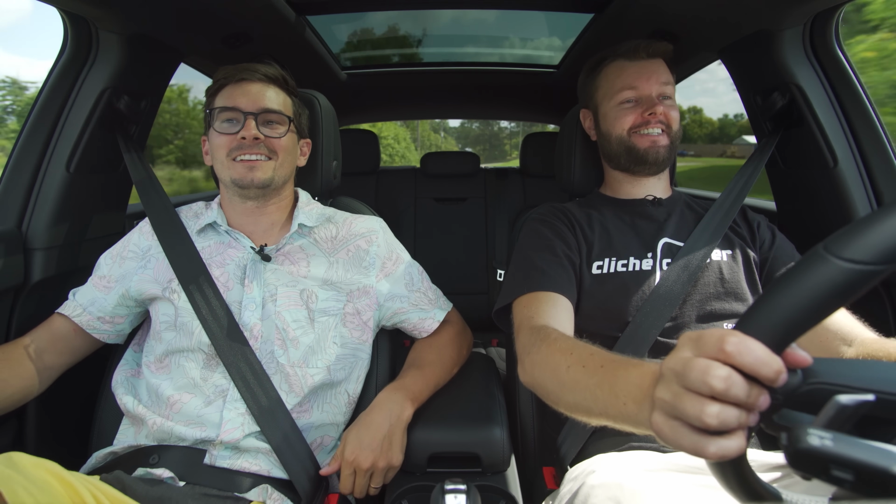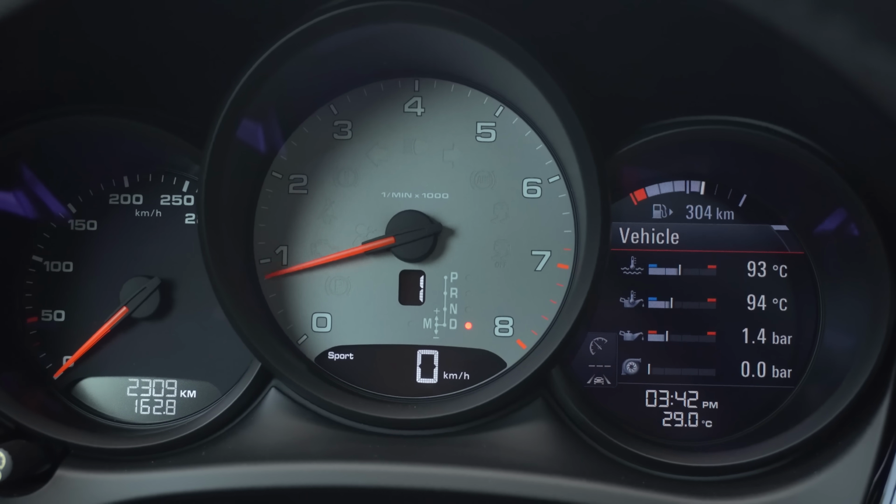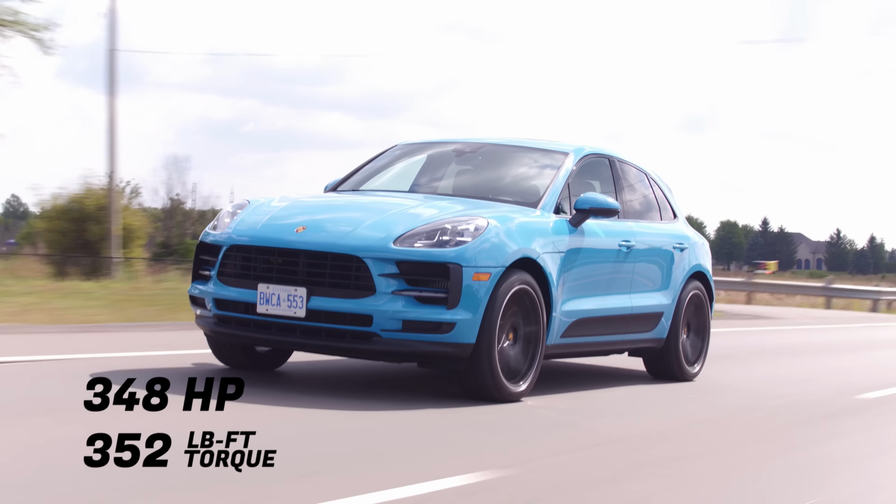Not bad. That's pretty good launch control for like a non-sport model. And this doesn't have the Sport Chrono package, so it's a little bit slower off the line, but still quite good. Does it say launch control or is it like unofficial? It's unofficial, but it still builds boost. Okay, cool.